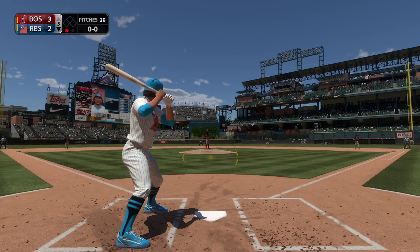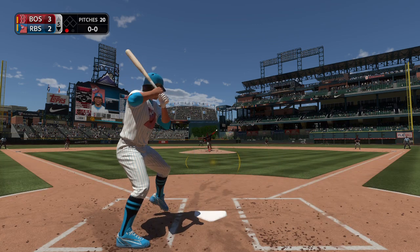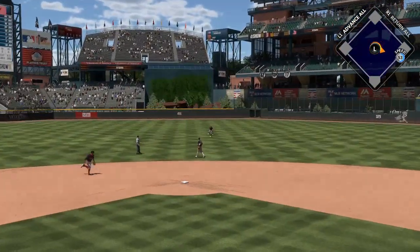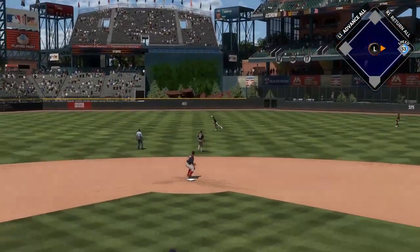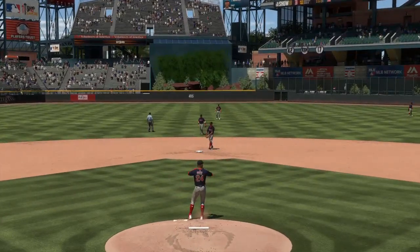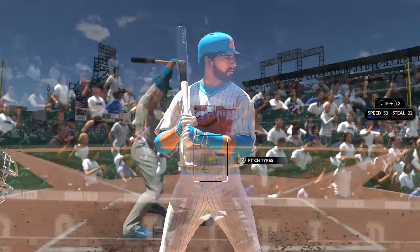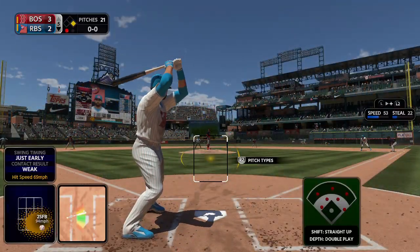First offering on its way. Hit out towards second. And a dive there from Pedroia, but he comes up empty. It's a base hit. Trying to pick things up where he left off, Mike Aviles, 2 for 2 with a triple on his batting line to this point.